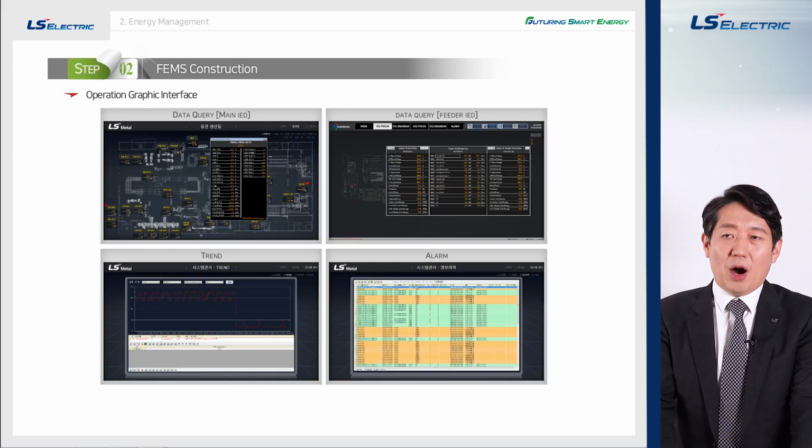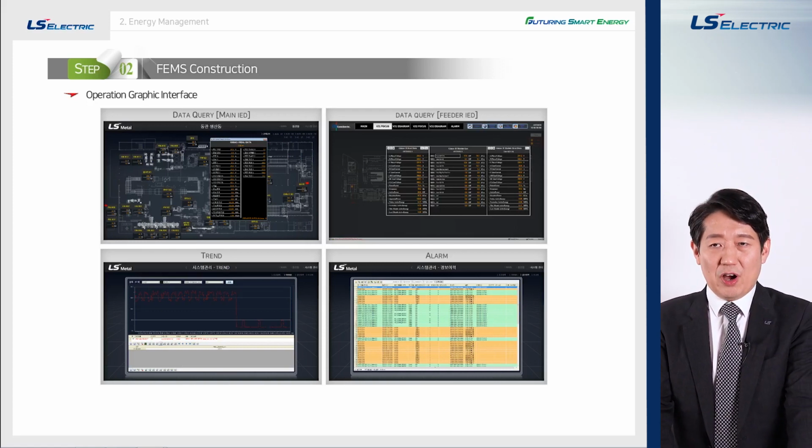This screen is an operation screen for monitoring functions. This screen consists of detailed data inquiry and a real-time alarm management screen.